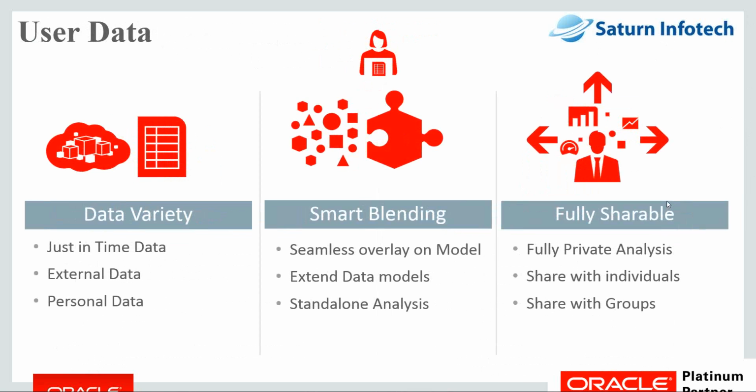From a user data perspective, it's really meant to support a large variety of data sources, sometimes just-in-time data sources or external data sources that are being pulled in, or even personal data sources. We're talking about blending these data sources with your governed and corporate data sources, as well as creating fully shareable analyses, whether you're creating private analysis or something to share with other individuals or groups within the organization.